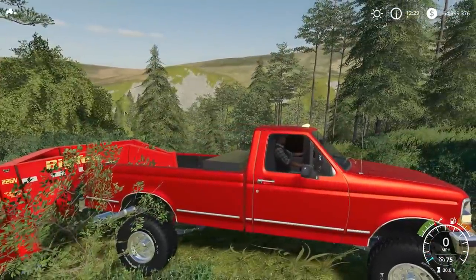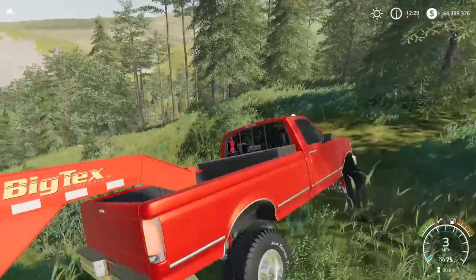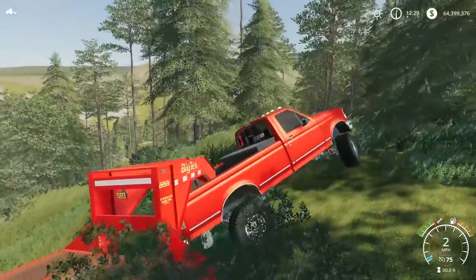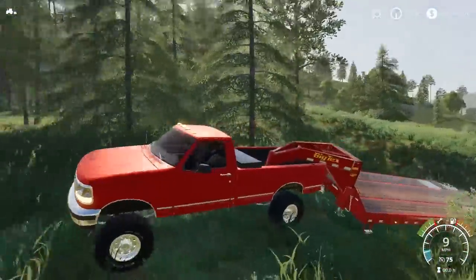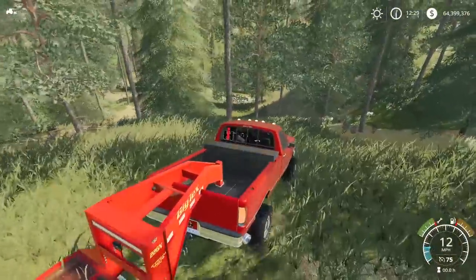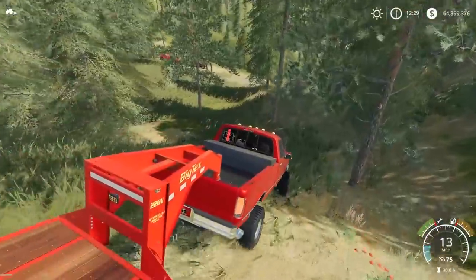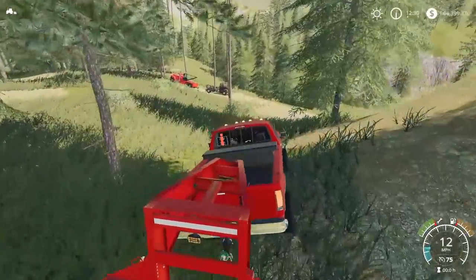Listen to that idle. That just sounds so good. Okay, so I'm going to cut through. Oh, man. Hopefully this works. We got the BF mud terrain tires on here. So, I mean, this should do good off-road. Oh, gosh. Okay, we're making it through here. Now, there's going to be one big drop. Okay, this isn't too bad. We can just break down it. Slowly break down it. Here we go. Nice. Smooth. Okay, perfect. We made it down here.